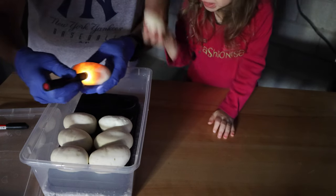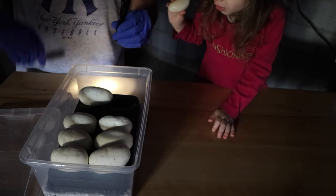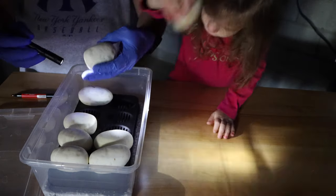Hey, don't touch this one, okay? Okay, don't touch that one, honey. Here, so hey, that's mine. Don't touch those, okay? Because those are the good eggs. Hey, please get out of there. Don't touch those.